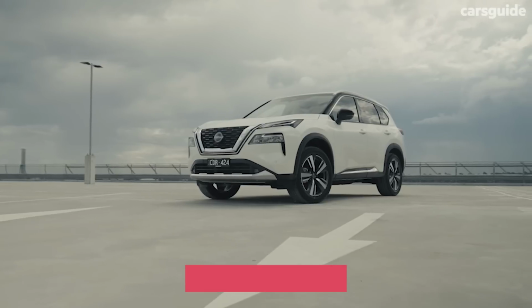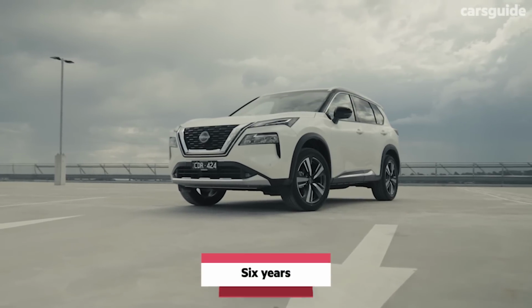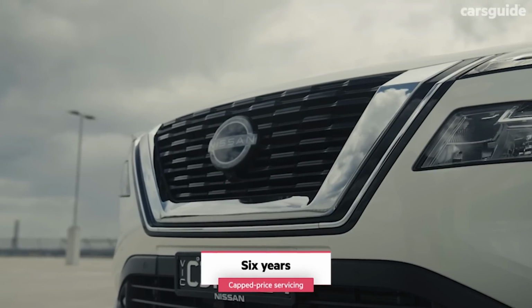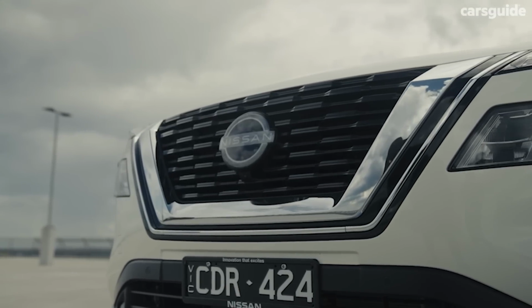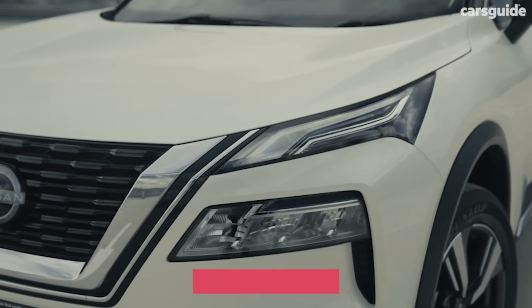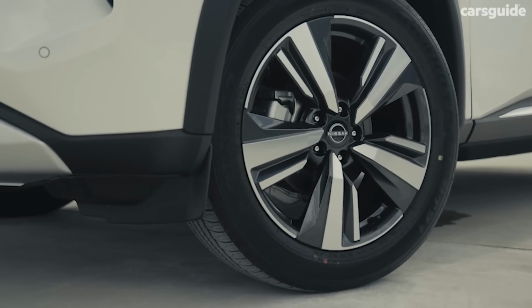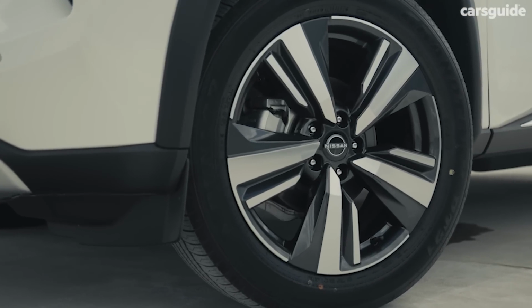All X-Trails come with a 5-year unlimited kilometre warranty. Buyers also have access to capped price servicing for the first 6 services, and it can be prepaid for the first 3, 4 or 5 services. The schedule for the servicing is every 12 months or 10,000 kilometres, and that's off the pace of some of its rivals that have a 15,000 kilometre term.